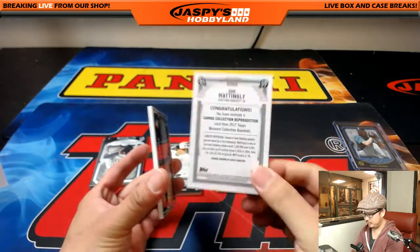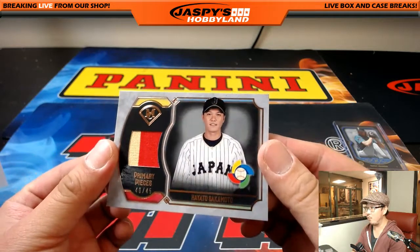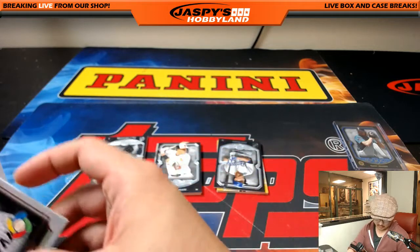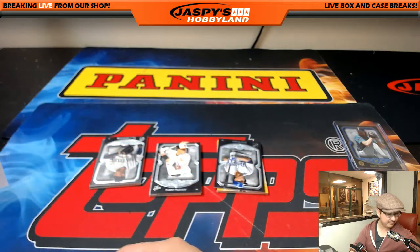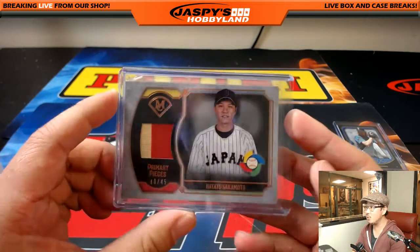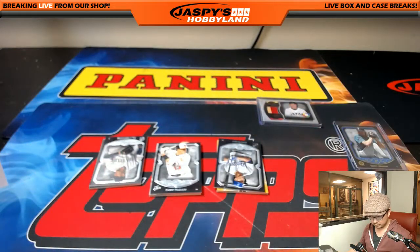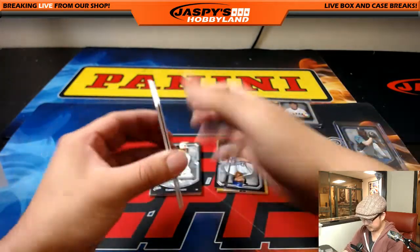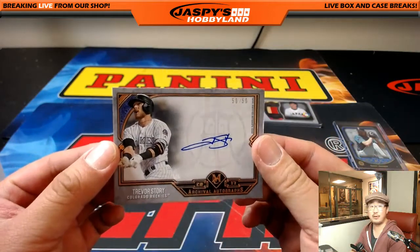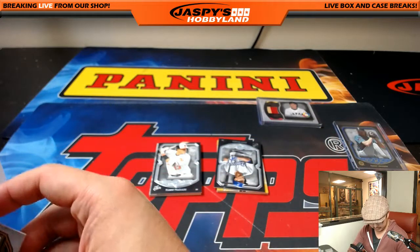All right. Donnie Baseball reveals a randomizer, 40 out of 45. Hayato Sakamoto from Team Japan. He's not affiliated with a Major League Baseball club, so he will be randomized to one person in this break. Let's go this way. King Felix. Another Trevor Story for Arthur. 50 out of 50. Another archival autograph for you.